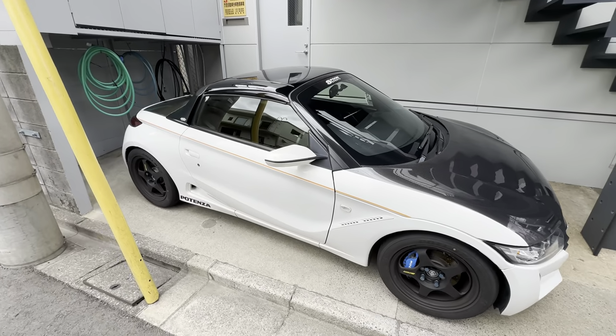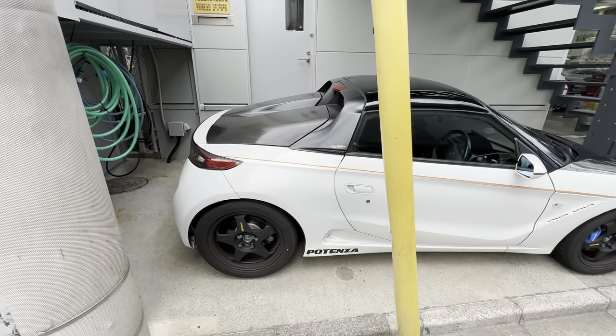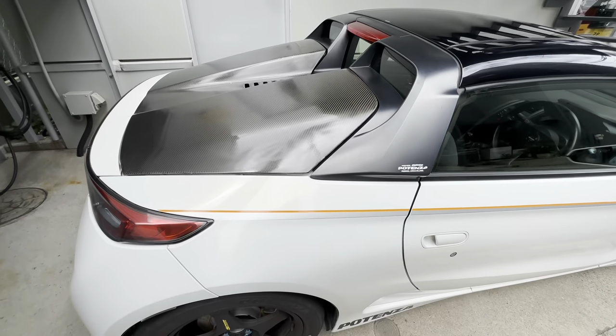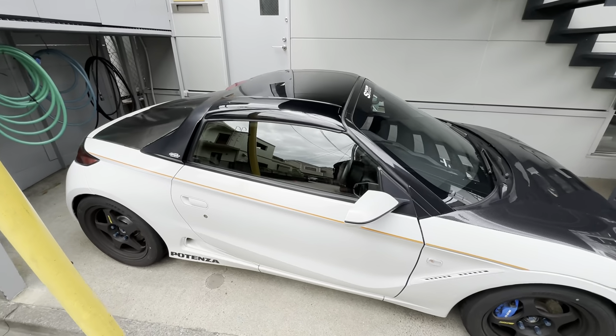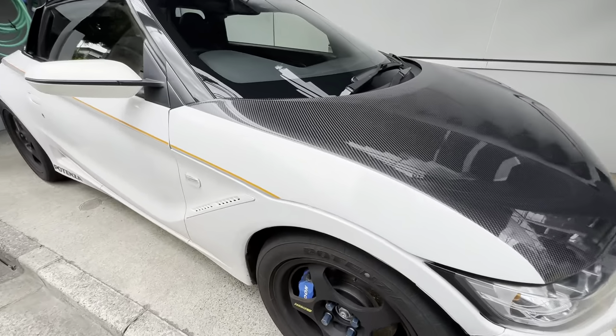Here's another one of those 660s. Kind of wish we had these in the US. It seems like the aftermarket support for them is pretty crazy over there in Japan. This one had a carbon rear hatch over the engine. These are turbo. People turn the boost up and have a lot of fun with them. They seem to be pretty popular track cars.